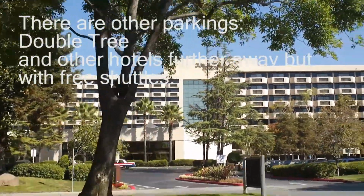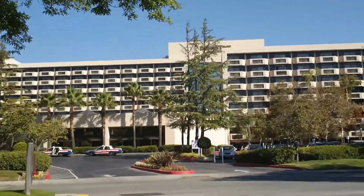Double Tree here. You can park here. They have a shuttle.